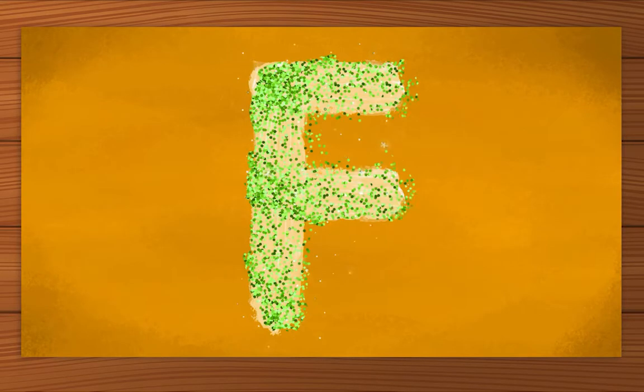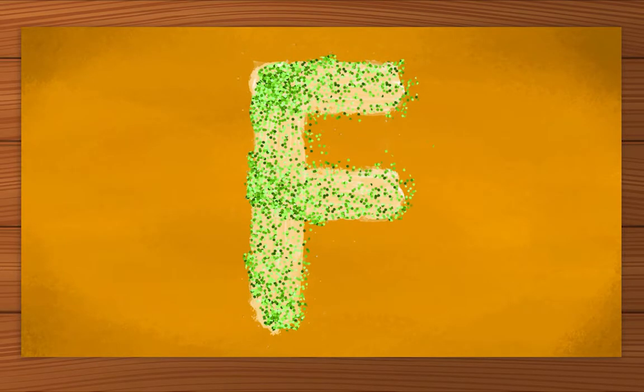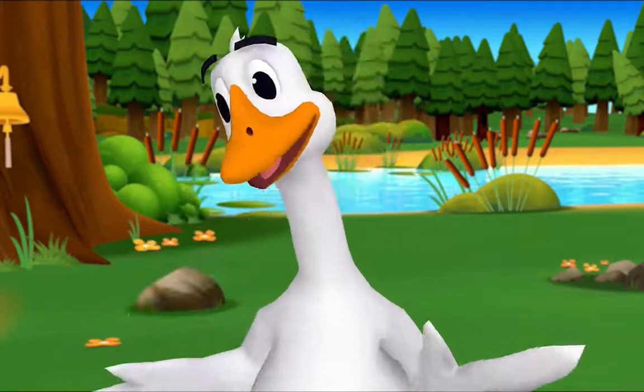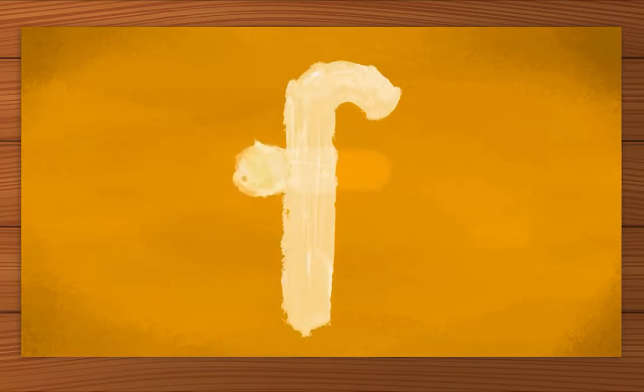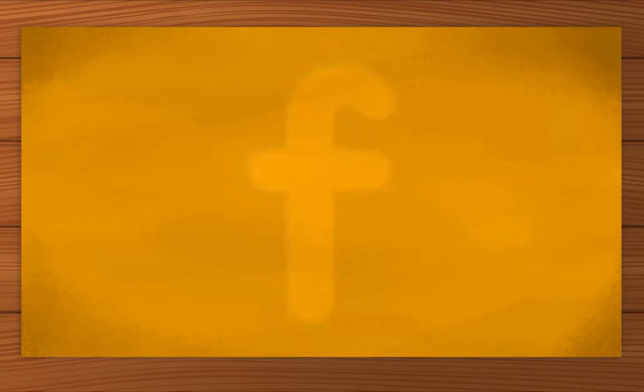F! Great! Try it. F. Terrific tracing. Now, let's trace the lowercase letter. I'll trace the next one. F. Nice job. I want to try.